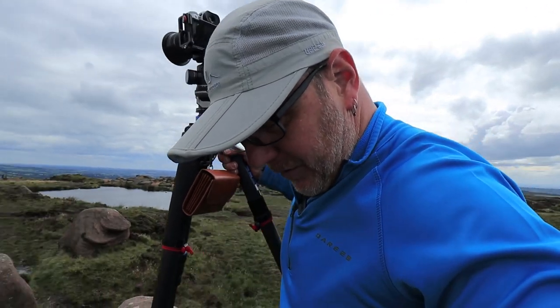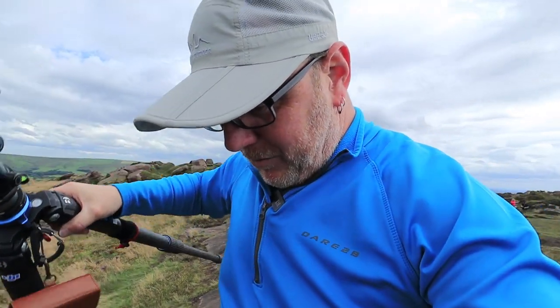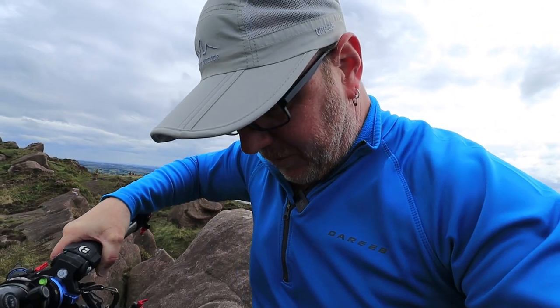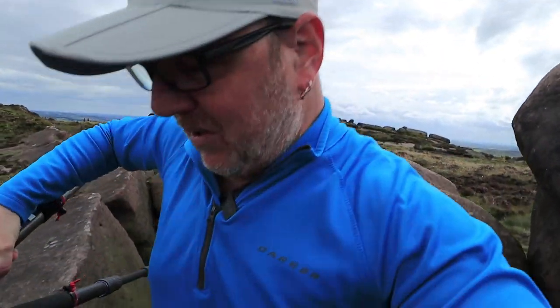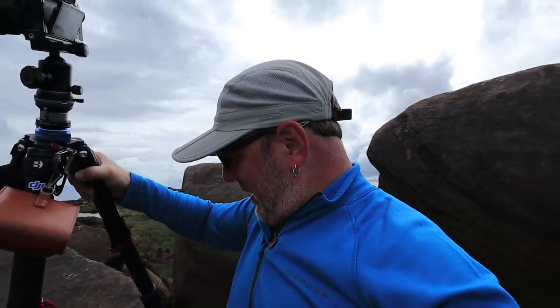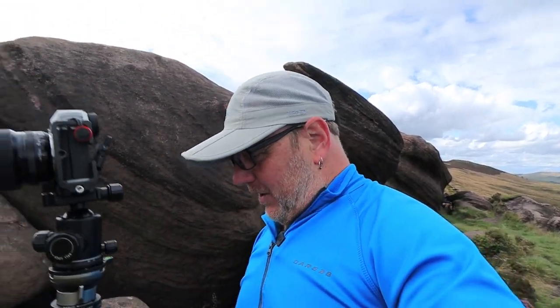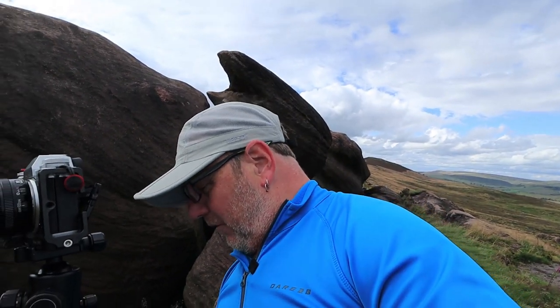Let's see if we can get back down off this rock without slipping with both cameras in my hand, because I'm not kidding you, it really is steep. And I'm going to have to jump. Oh, I had to jump down on that one, otherwise I wouldn't have made it. And now I've got one leg taller than the other legs on my tripod, so I can't actually do anything with that. Let's see if I can untwist that and straighten it out. There we go. Bring it down to a normal level and it'll stand up on its own then.